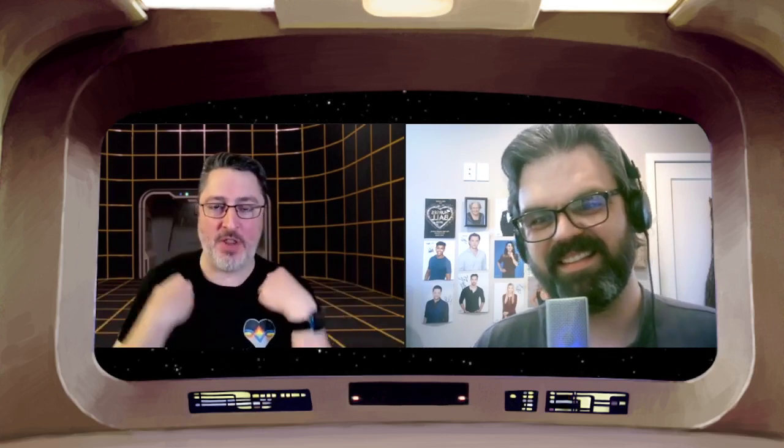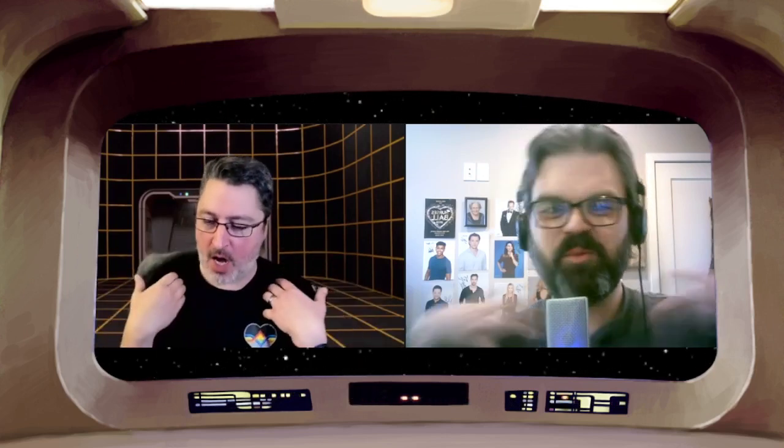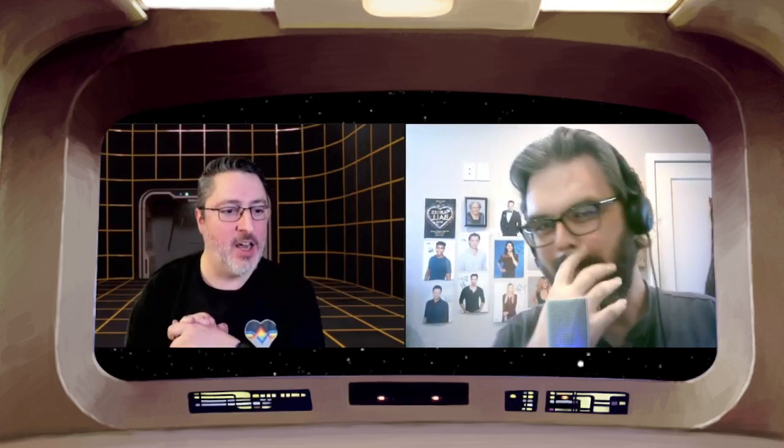I also noticed the jacket that Beverly was wearing is very 23rd century, with the big fluff collar, kind of like the Carol Marcus jacket. So I thought that was awesome.